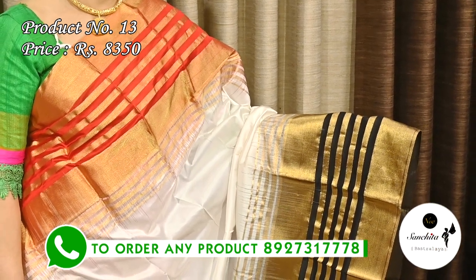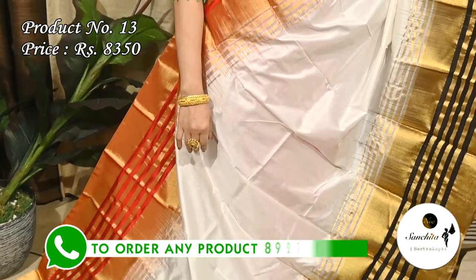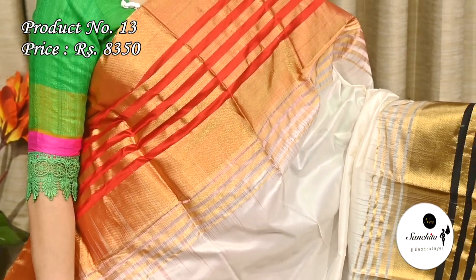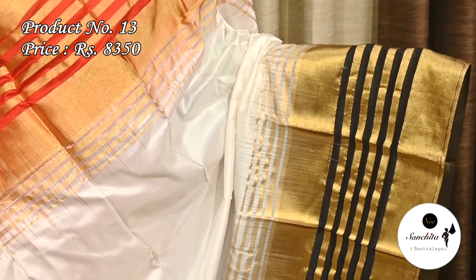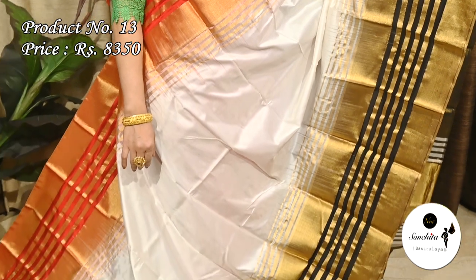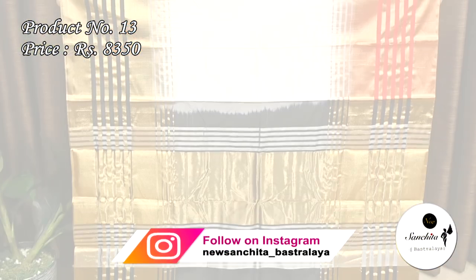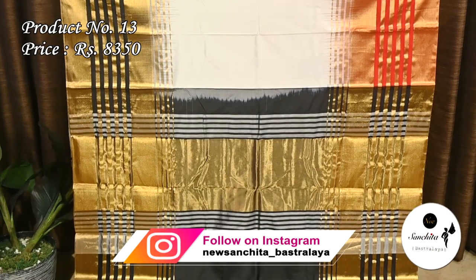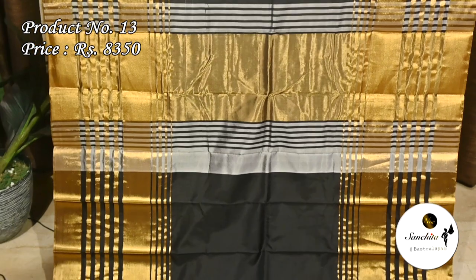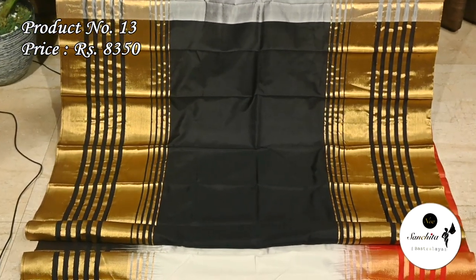Saree number 13, priced at 8,350. Upper border in red color with zari panels, while lower border in black color with similar pattern, plain body. Contrast pallu with a broad panel design in gold saree. This saree has an exclusive gorgeous blouse piece in black color with big golden border.